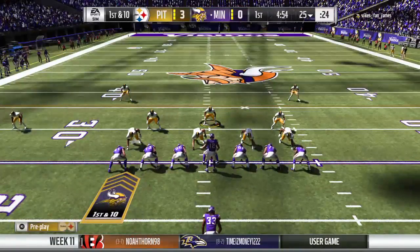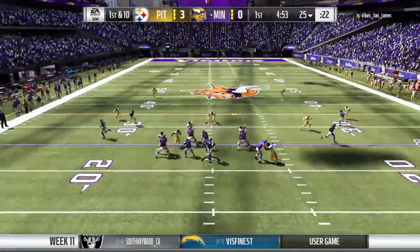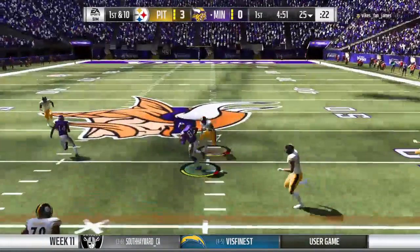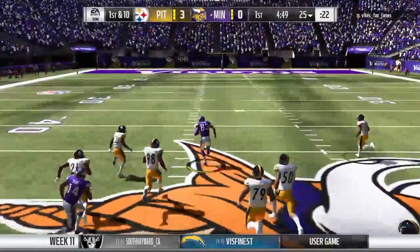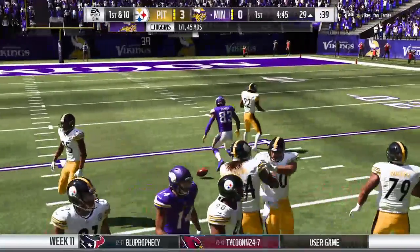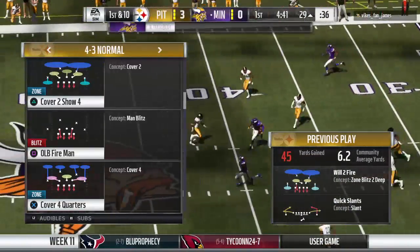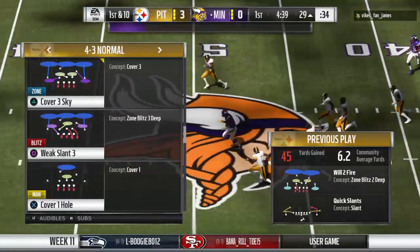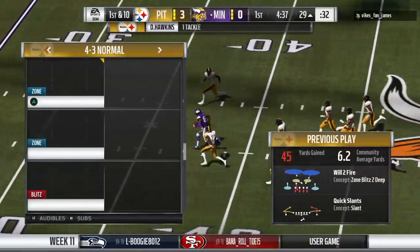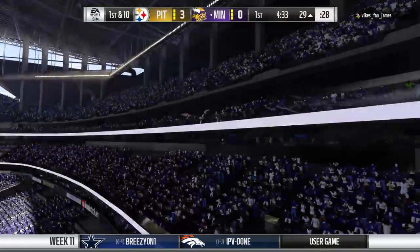On 1st and 10, Higgins, open man is Amara Darboh, complete. And all the way down to the 29. A big play there for Minnesota. 45 yards. The well-executed slant routes are based on timing, and that one was hit just right.